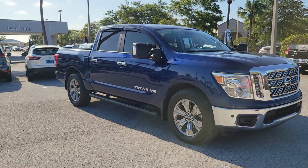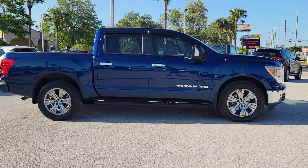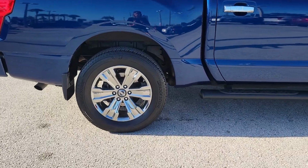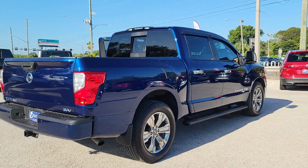Go home happy with the 2018 Nissan Titan. This vehicle is an outstanding buy with fewer than 150,000 miles on the odometer. You'll love the comfort of this handsome Titan. Its serene cabin, luxurious seating, and quick acceleration elevate every excursion.